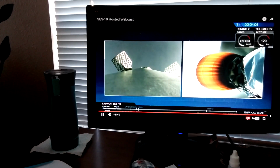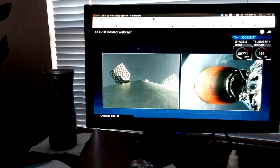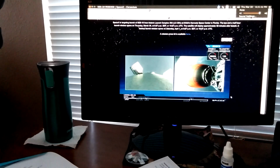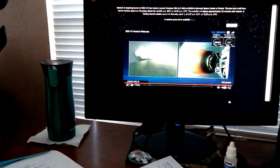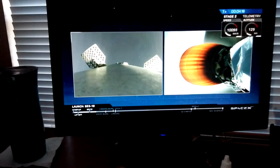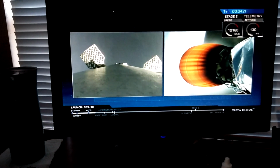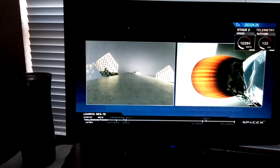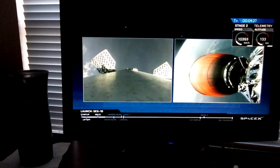T+4. I'm going to turn the volume up here. Successful launch of Falcon 9 carrying SES-10. First stage has separated from second stage. That's what you see on the left-hand side of your screen. That's the first stage. Coming back down once again. This is the second time we've launched it. This is the second time we're attempting to land it on our drone ship, Of Course I Still Love You.